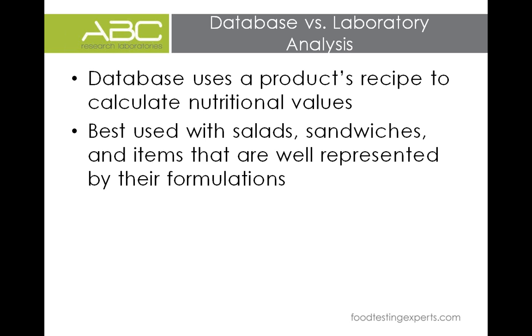When we advise a client, we suggest that they only use database analysis for items like salads or sandwiches. As you can imagine, those items are a direct reflection of their recipes. If I know on a per weight basis that I have these 8 items and I mix them all together to make my salad, that salad is going to mirror that recipe in a very, very perfect way. Same thing with a sandwich. If I know that I have certain amounts of certain ingredients that I'm putting together in that sandwich and there's no cooking, there's no moisture loss there, I know that that sandwich is very well represented by a database analysis for nutritional purposes.